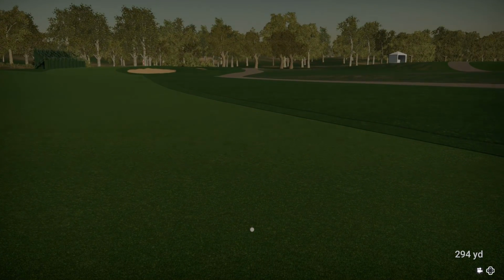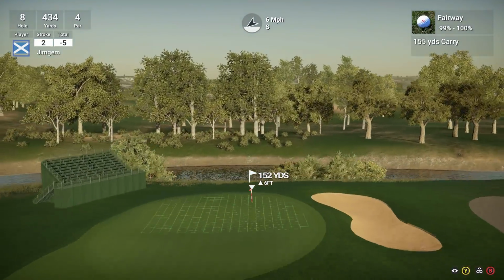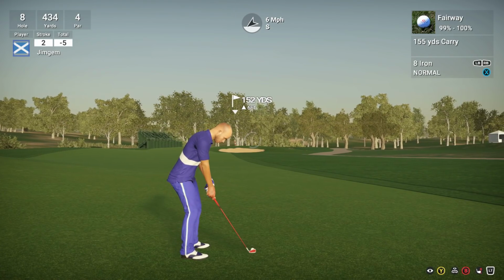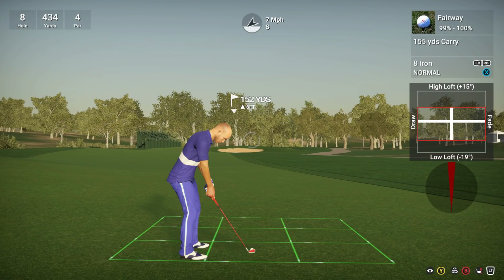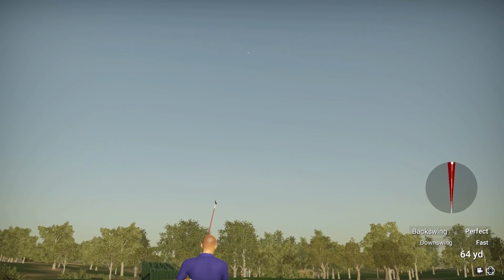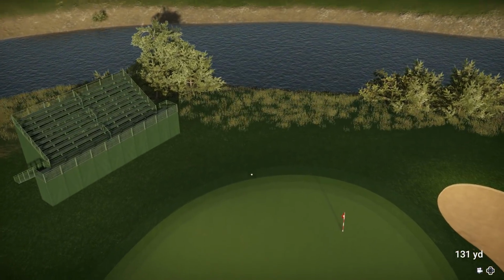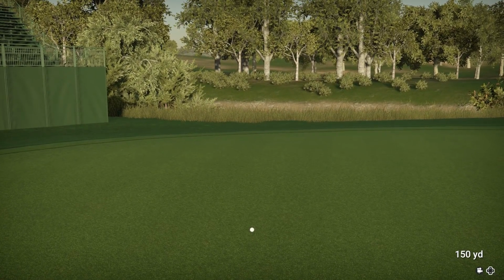294 yards. That leaves us 152, 154 at the pin, with a little bit of wind coming in from about 2 o'clock-ish. Ooh, I took too much off that. No, I think I might just hit this dead. Oh, fast downswing. Didn't want that. Excuse me. Gonna put it way off to the left. That distance was pretty spot on as well.